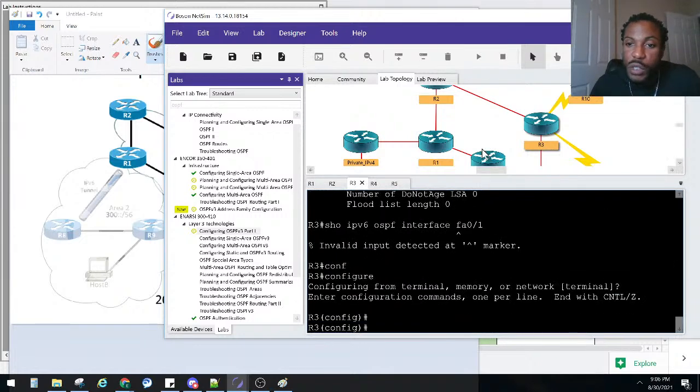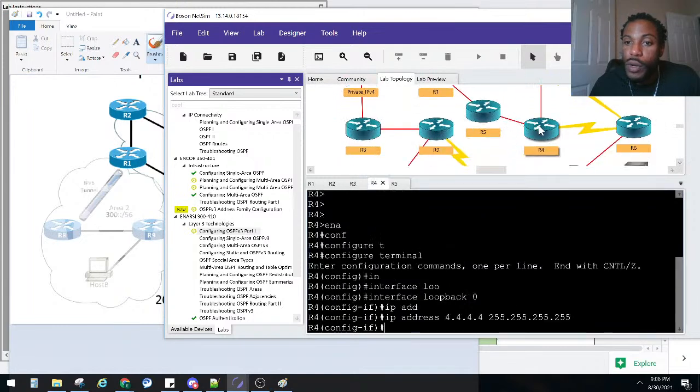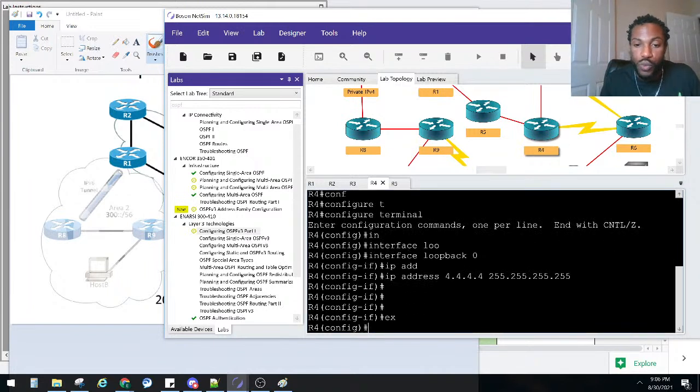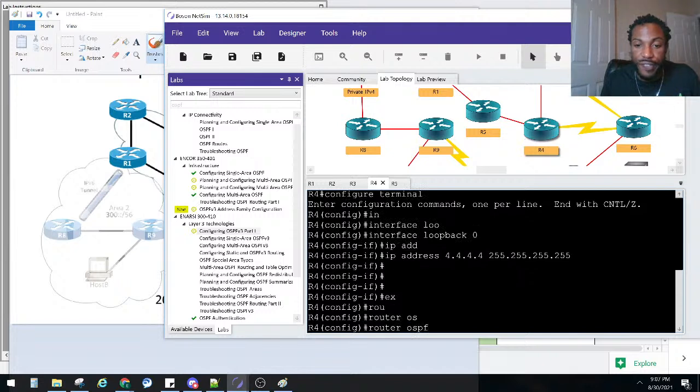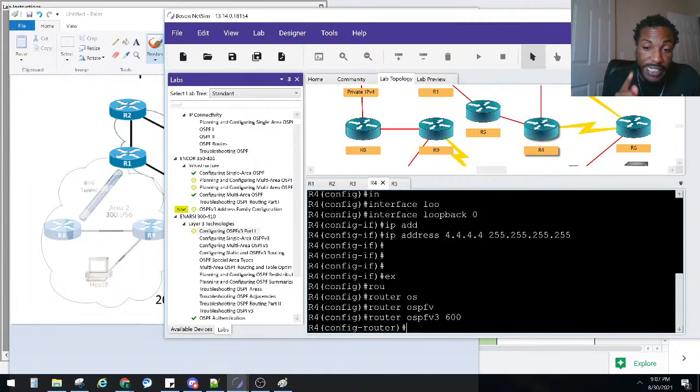All right, so let's go to OSPF router 4, and we're gonna do the same thing, router 4 and router 5, and then run some show commands and call it a night. So we're on router 4, router OSPFv3 600. No, my bad. Y'all see what I almost did right there, right? I almost turned on OSPF version 2, which is for IPv4, right? I'm so used to doing that.